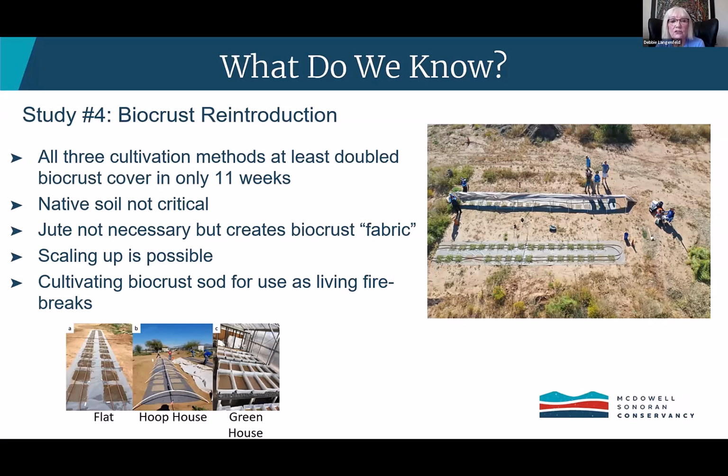All 3 cultivation methods at least doubled BioCrust cover in only 11 weeks. And native soil was found to be not really all that critical. And jute was found to be not necessary, but jute creates this kind of BioCrust fabric that lets us move it around and transport it quite easily. So all of these findings showed that it is possible to do some scaling up, which is really great.